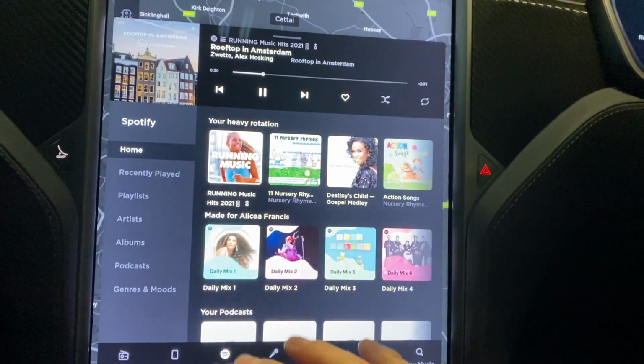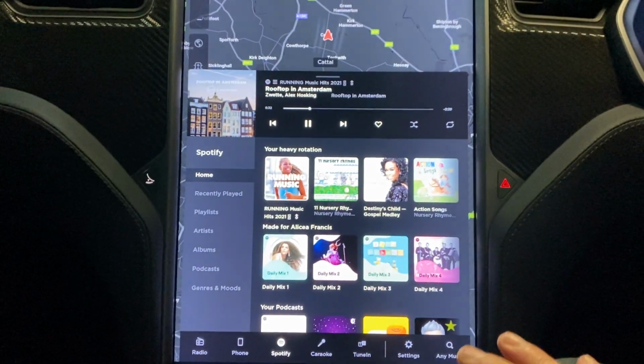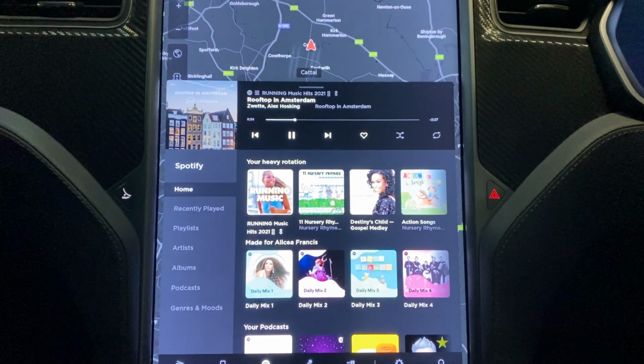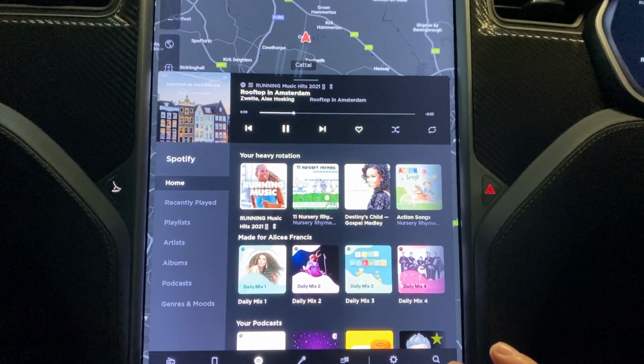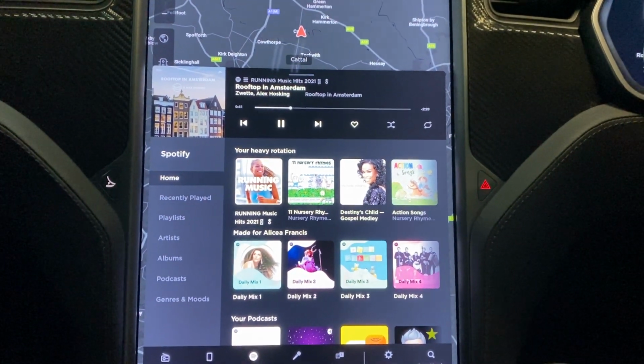Again, the Spotify and the sound system, like I've been saying, it is amazing on this car. It's probably the best sound system in my opinion in any car I've heard, and I've heard a lot, so I don't say that lightly.